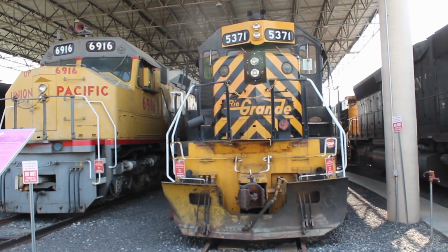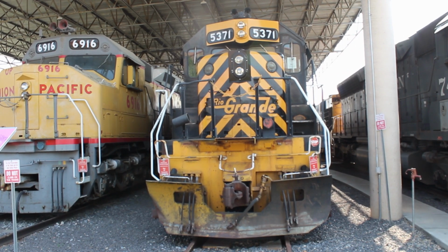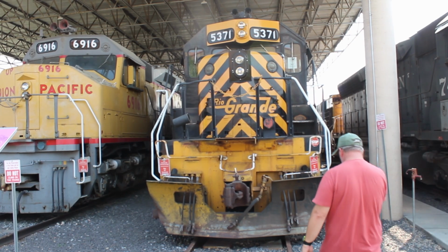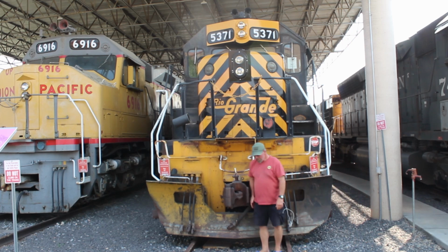We're gonna do a comparison because you can see it right there. So hold on, I'm gonna go walk over and take the gift bag off. We'll walk over. Okay, this is me being hit by the Rio Grande.